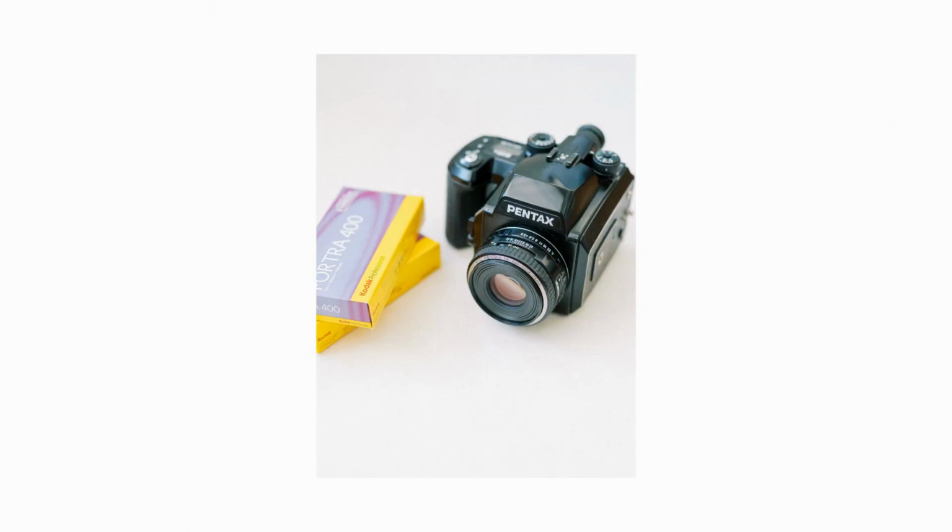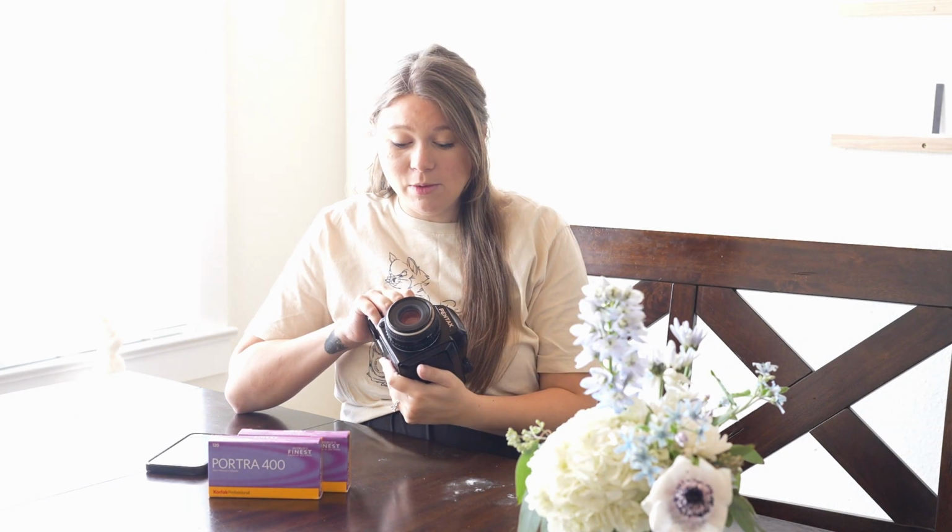The Pentax 645N is a very hardy film camera, as I like to call it. She's really bulky, she's really heavy, but I actually really like that because when I'm shooting, it feels good to have something to hold on to and that I feel like won't fail me while I'm shooting. She's built like a tank. If I were to drop it, I fully believe it would continue working for me. That's what I really like about it.